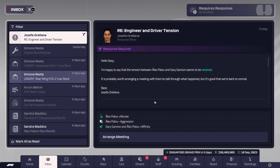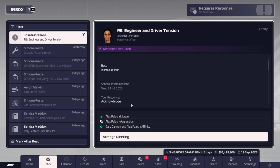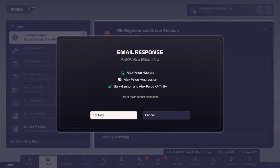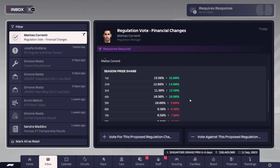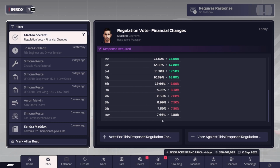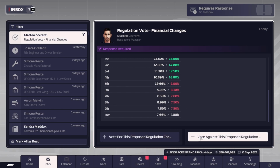Alright, the engineer and Alex Pillow saga continues, but looks like we have good news. Seems like it's resolved, but we have to arrange a meeting, so we're going to do that. Alright, we have another regulation change. This is about changing the distribution of prize money, which, if we look at the red parts, we're about here. So we're going to vote against this.